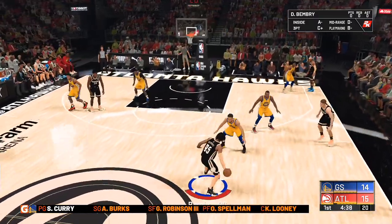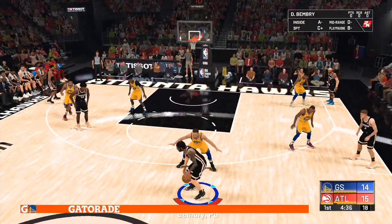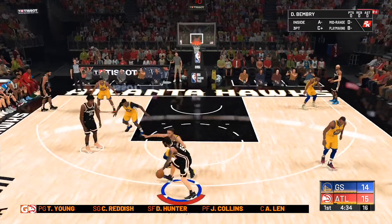Different look here for the Warriors. Looney's checked in for Willie Cauley-Stein. Omari Spellman comes in for Green.